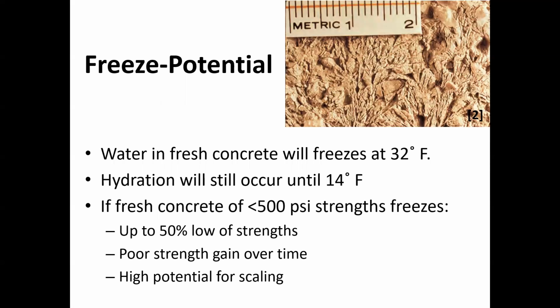And really, you don't want your concrete to freeze. Water freezes at 32 degrees F. We have realized that hydration still may occur until about 14 degrees F. But whenever you start getting the concrete temperature down past, especially 36, 32, it gets really difficult for it to keep setting up. But once the temperature's at the right amount, even if it does get frozen, it will start back up. It just may be half the strength it's supposed to be. It may not have the strength gain that you'd expect over time if it does freeze.